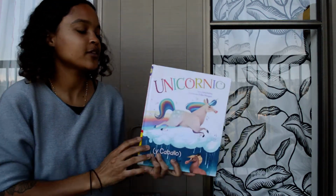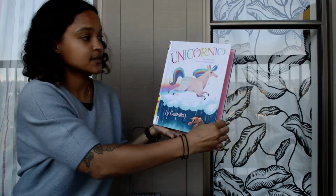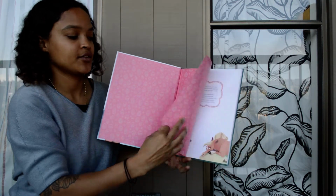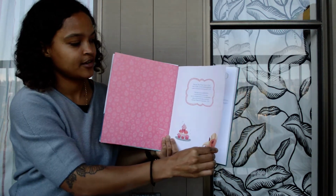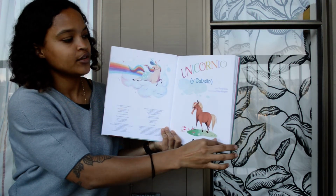Here we go with Unicornio y Caballo, unicorn and horse. What are they going to do together? Unicorn and horse. Unicornio y caballo.